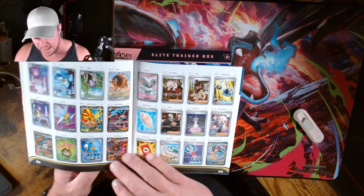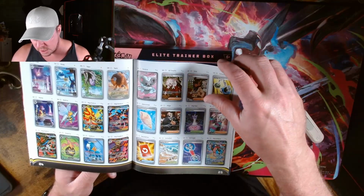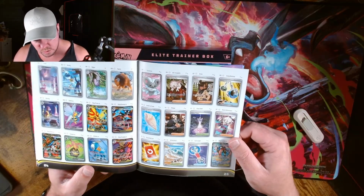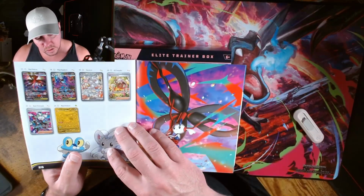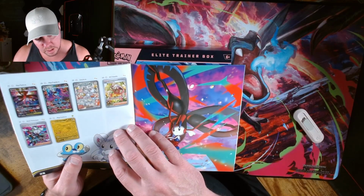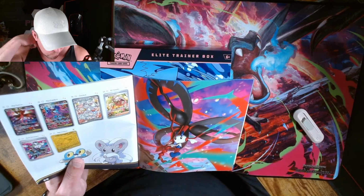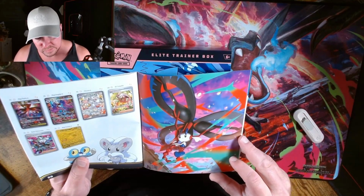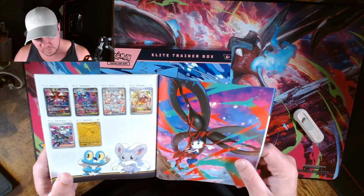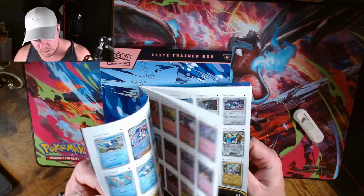Let's go to the real big hitters here quick. The Mega Greninja is the chase card for this one. The EX is what we're after. We're wanting that one. It's pretty high value here. The Mega Floette EX and then the Gold Mega Greninja. So that's what we're after for this chase. Those are the big cards, but I love the artwork in this set.